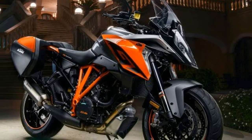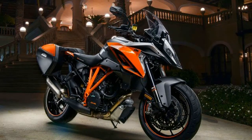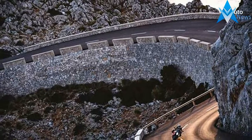Welcome to the world of the 1290 Super Duke GT, where refinement, comfort, speed and ultimate performance rule.